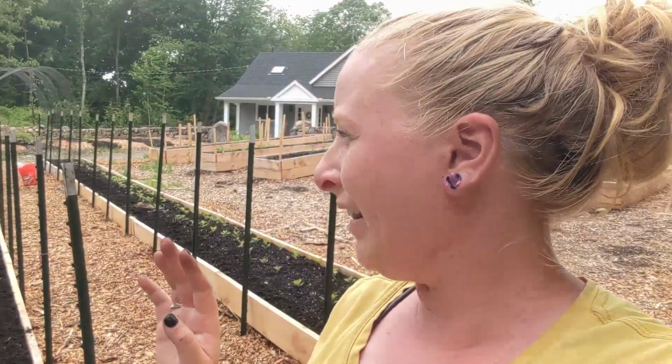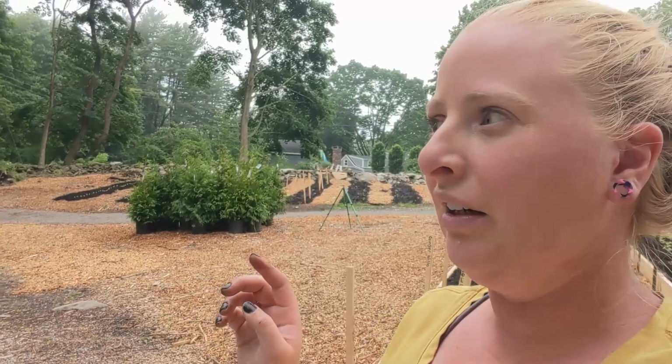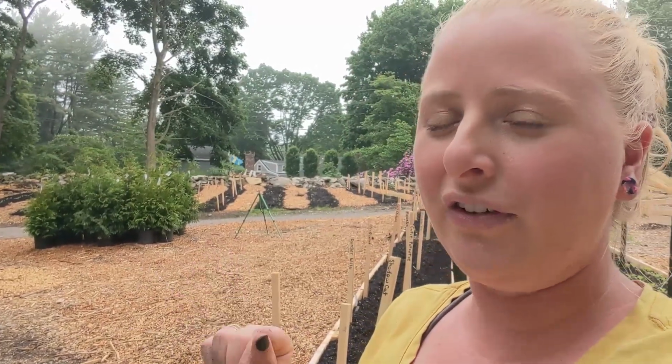So I think everything, oh, and we got a bunch of arborvitaes because one of our neighbors is sort of fussy. We spent like $1,000 on all these arborvitaes to give him some hedging or privacy from us, so he doesn't have to look at what we're doing if it's bothersome to him. Anyway, those aren't staying here. So that's what's going on in the flower farm.